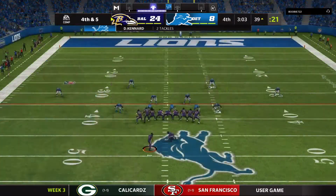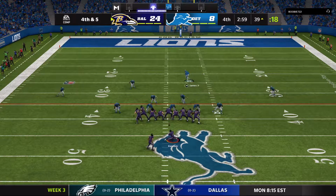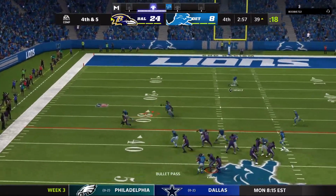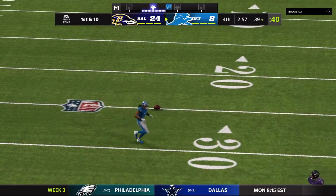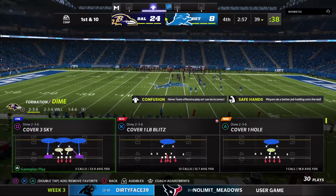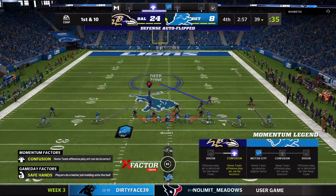We can make this one pretty simple. Locked up all of his progressions downfield, forced to get it to his running back. And he'll try and throw here on the fake. And this one will not work out. It is incomplete. It would have been a long field goal. The fake doesn't work out. And the Lions will take over.